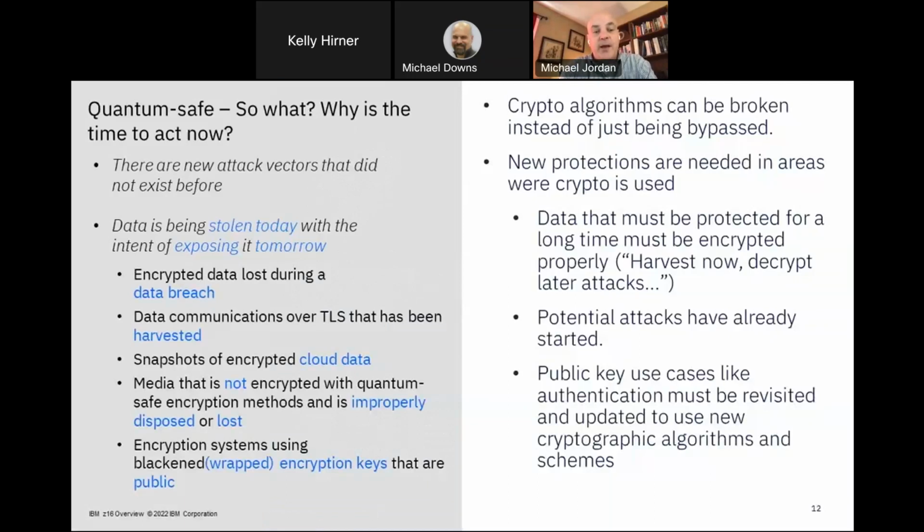So why do we care about this now? I think there's a couple of key reasons. First is, there's new attack vectors that didn't exist before. We know for a fact that data is being stolen today with the intent of being able to leverage or to expose it in the future. And as I mentioned earlier, we know that this process is going to take a long time.